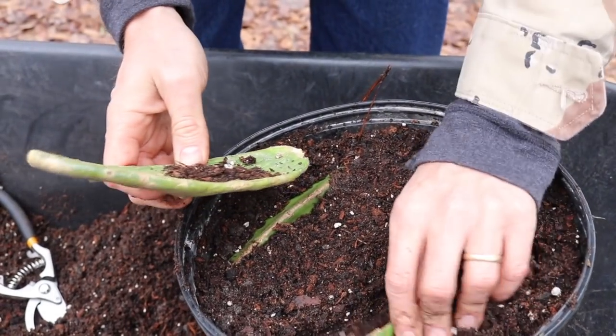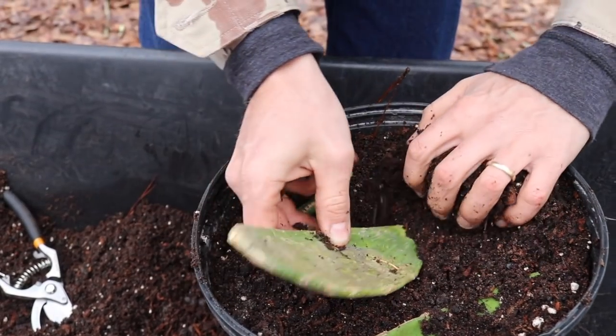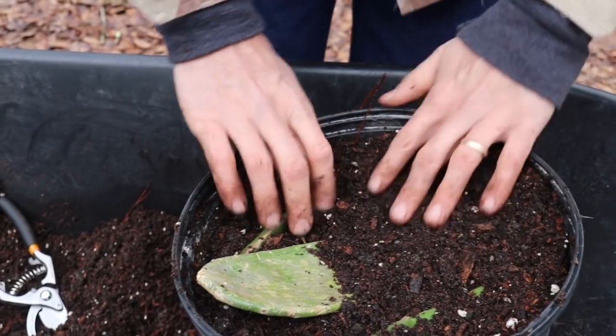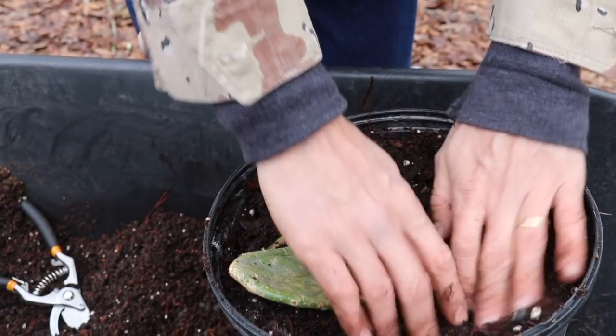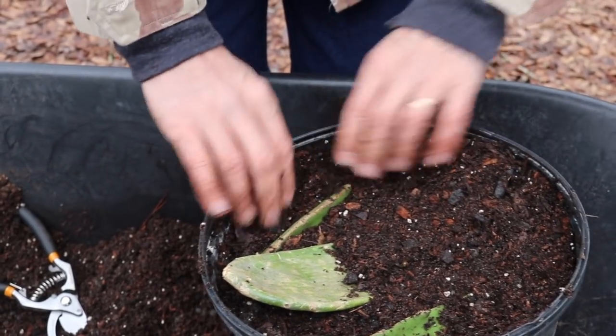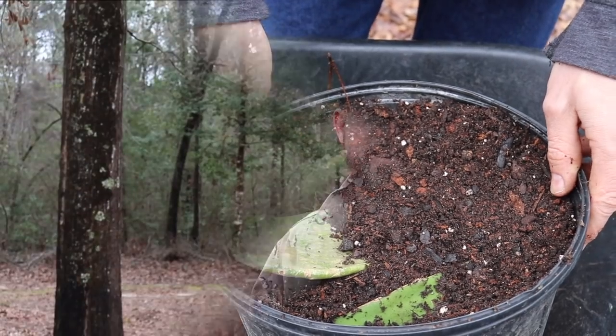The other thing I have here is this cactus pad, which is trying to root from the bottom. It's a prickly pear of some sort. So when these guys actually start growing, I will plant them however they want to grow, pot them into their own pots. But for now, that's going to keep them alive and get them started. Thanks for joining me. That is all the potting I have to do for today.